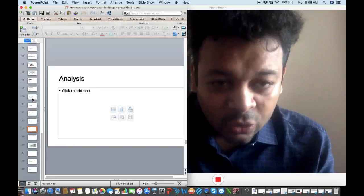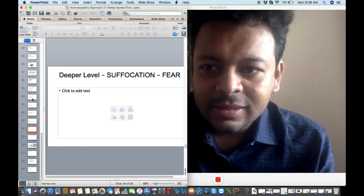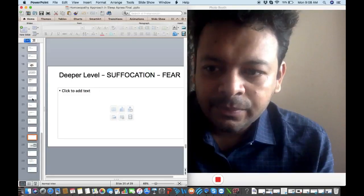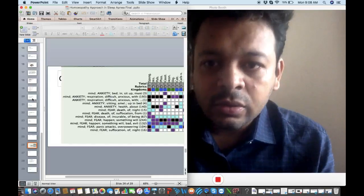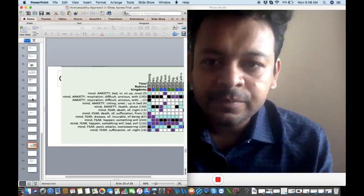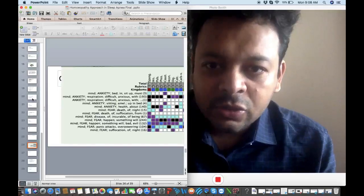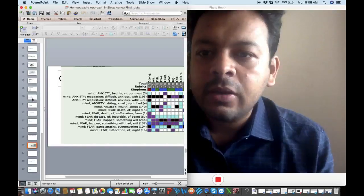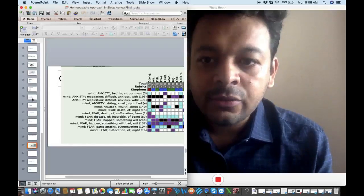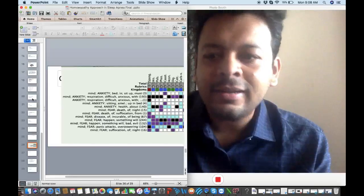So in homeopathy we try to understand and go at a deeper level. On analyzing at a deeper level, her main experience was that of suffocation and fear. And when I understood it with homeopathy, the remedy that came up was Spongia. And you can study this. Spongia is actually Spongia tosta from the sea kingdom, and you can see the anxiety, respiration, fear of death at night, fear of death from suffocation. This is the way we understand the entire state.